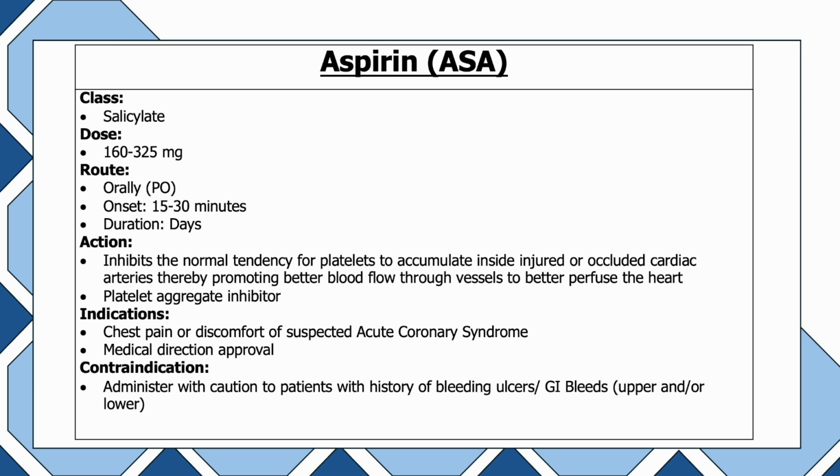So aspirin doesn't thin your blood, but it is a platelet aggregate inhibitor, or it inhibits the ability for platelets to stick together. Therefore, it's decreasing the potential for the clot to become bigger in your coronary arteries.